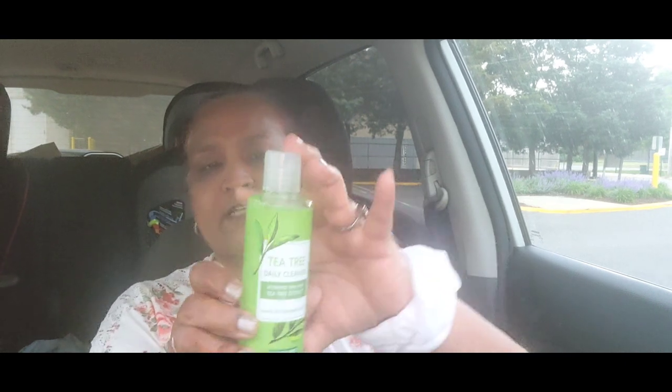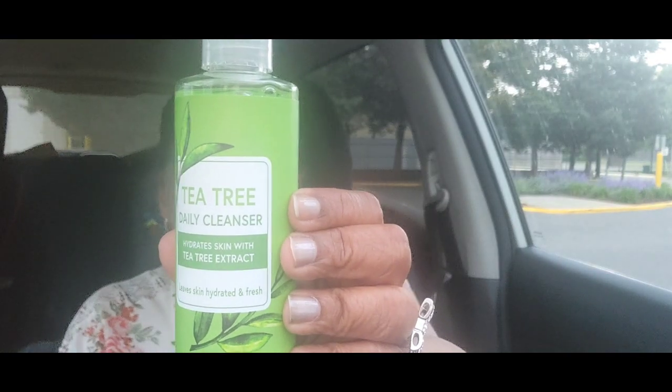And then I picked up these two, and these are Greenbrier products. This is Tea Tree Daily Cleanser. Hydrates skin with tea tree extract, leaves skin hydrated and fresh, paraben free, 6.4 fluid ounces. And I love tea tree. Oh, it smells heavenly. I love anything tea tree. So I got that.